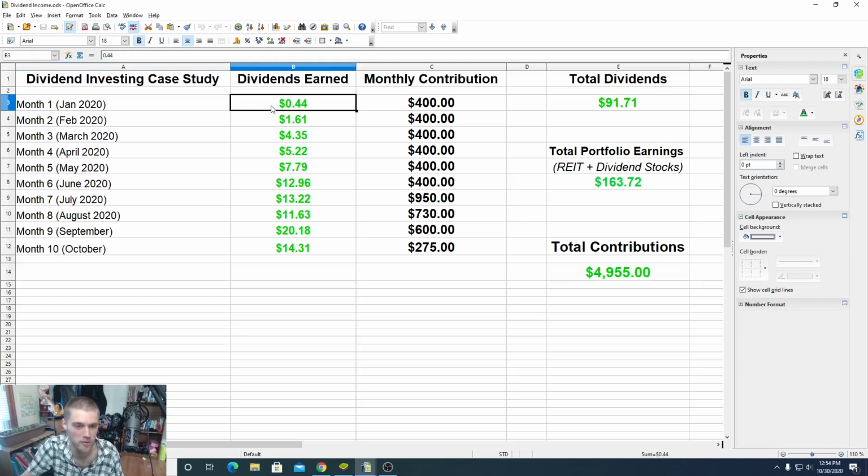So in the first month, we made 44 cents, so not that much. And then the second month, we made $1.61. And then in March, we made $4. And then in April, we made $5. And in May, we made $7. And you guys can see it just slowly kept going up. And in September, we made $20.